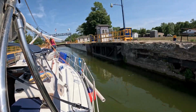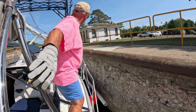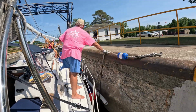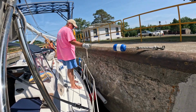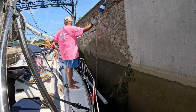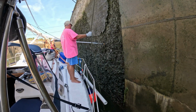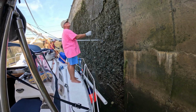And again, as you can see here, when you pull in, you grab a rope. Char grabs a rope on the front. I grab one on the back. The lock master will then start dropping you down for us. This is about a 9-foot drop, so it's not very big. As soon as we're at the bottom, you can hear the gates start to open. And as soon as the gates start to open, we will push off the wall and be on our way.